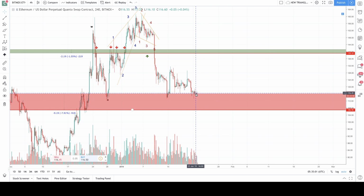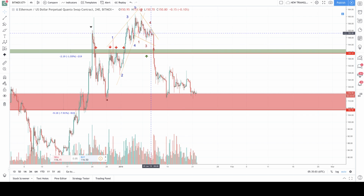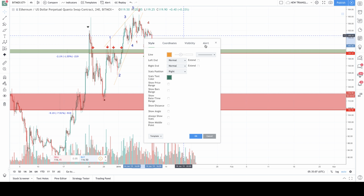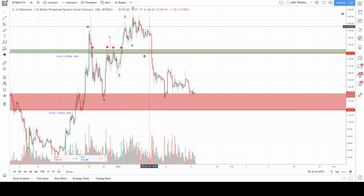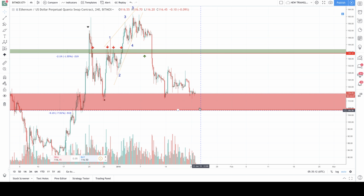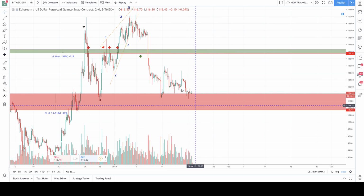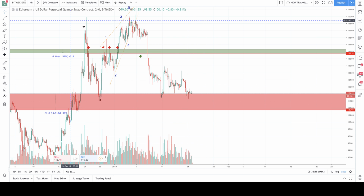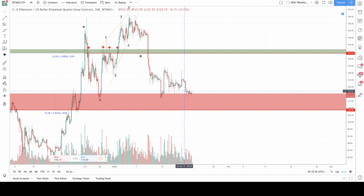I'm not long yet. The count on Ethereum isn't as clear as the count that I have on Bitcoin, so it's a little bit more difficult to estimate exactly where Ethereum is going to land. But I'm assuming if Bitcoin is a little bit lower to go, then so will Ethereum. So somewhere in this red box is where I'm expecting Ethereum to reverse from. And for Bitcoin, I'm expecting reversal somewhere in the red box that I showed you guys earlier.